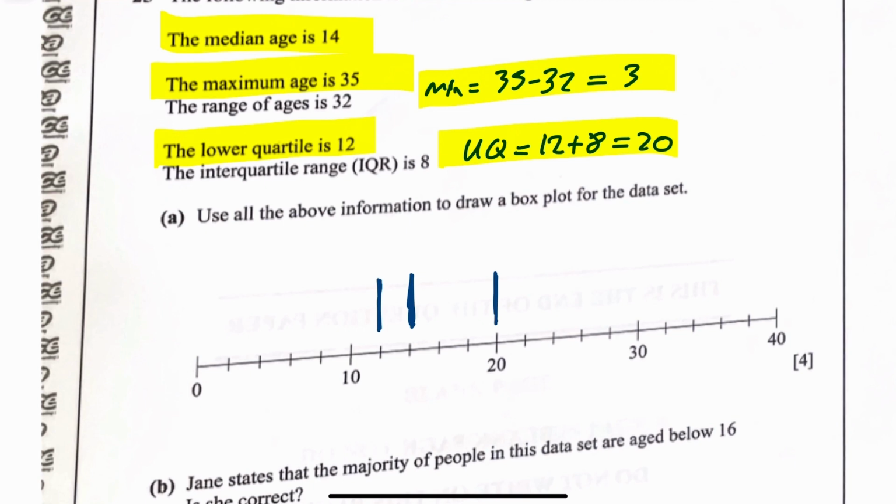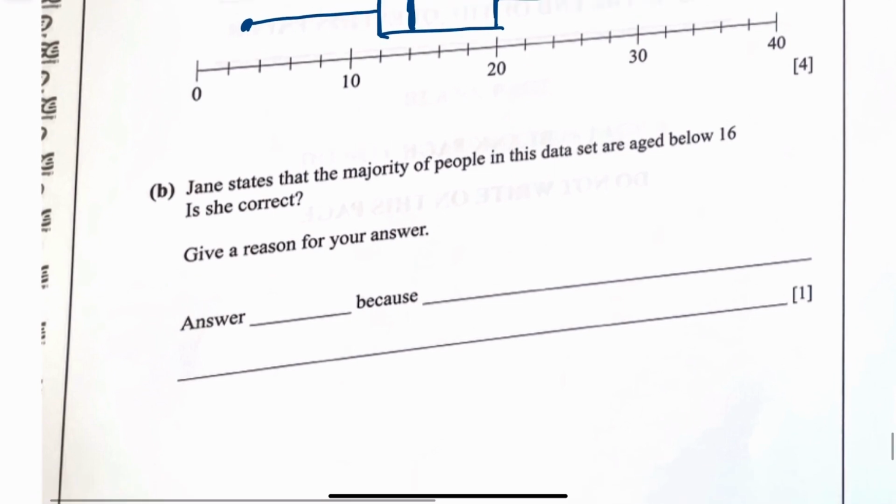And your lowest value is, where's my lowest value? Minimum is 3, so 3 would be halfway between the 2 and the 3. And what's my upper? Maximum is 35. So 30, 32, 34, 36. So 35 is going to be here. Okay, let me get rid of any wee dots that I don't need on this diagram. Oops, got rid of my 3. Shouldn't have done that. So you link up your box using a ruler, not like mine. Do as I say, not as I do. And there we go. That's your box plot.